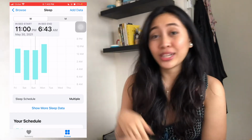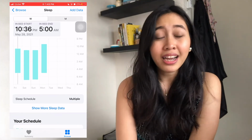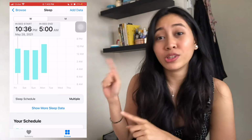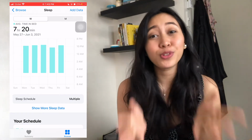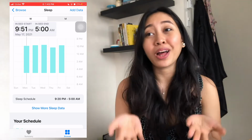So in my case, for example, this one, my bedtime is at 9:20, but I was still using my phone until 10:36. That is basically what my phone tracked, but I always wake up at 5 a.m. I am very consistent with that one. So this is really helpful because you will know what time you slept in the past few days, and it will help you know if you're getting enough sleep.